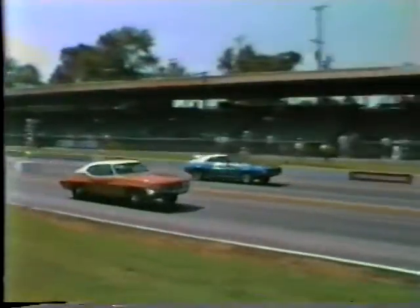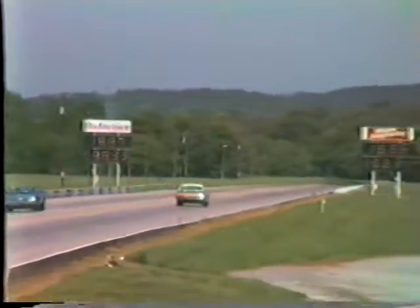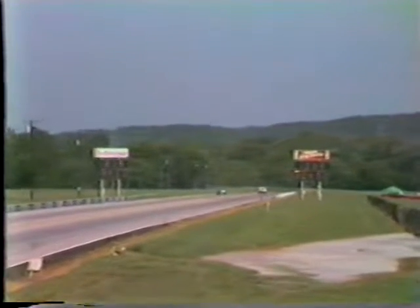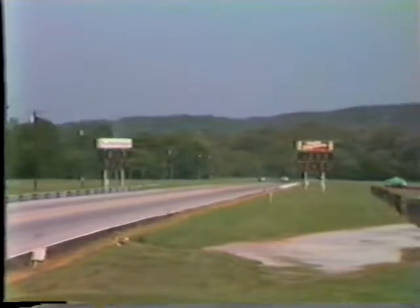Whole lot of smoke in the burnout box area for Dan Jensen in the right-hand lane. Dan Jensen in the right-hand lane has a 455 high output, HO motor. Jumps out to a healthy lead and goes through with the 13.63 ET in the right-hand lane at 104.52 miles an hour. Left-hand lane at 15.13 and 91.09.